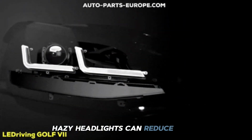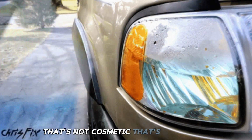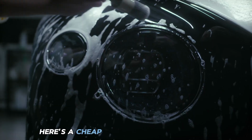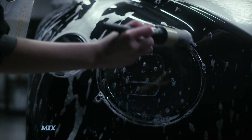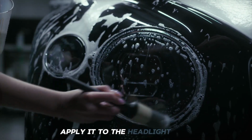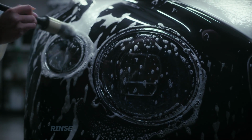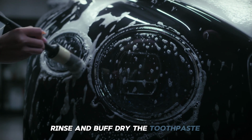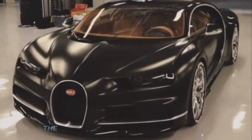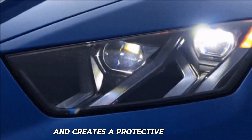Hazy headlights can reduce light output by up to 80%. That's not cosmetic. That's dangerous. Here's a cheap fix that actually works. Mix equal parts white toothpaste and petroleum jelly. Apply it to the headlight lens and scrub in circular motions for several minutes. Rinse and buff dry. The toothpaste removes oxidation. The petroleum jelly fills microscopic scratches and creates a protective barrier.